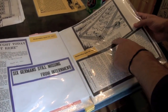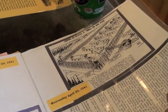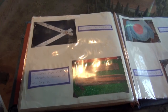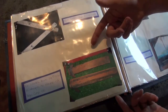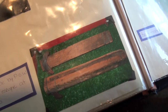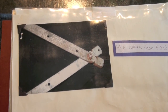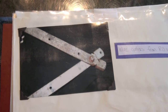Here's an illustration from the newspaper back then. It says, "Germans dig network of tunnels for mass escape," dated Wednesday, April 23rd, 1941. As I mentioned before, there was a gentleman who tried to skate across Lake Superior, as you can see here. These are the actual skates he made and used. And if you pan up to here, these are wire cutters which were made out of someone's bed again, to cut through the fence and ultimately make an escape.